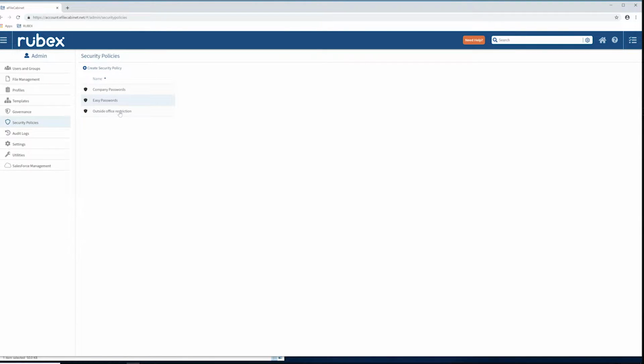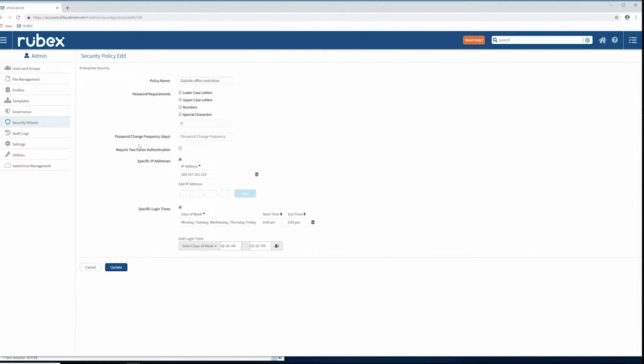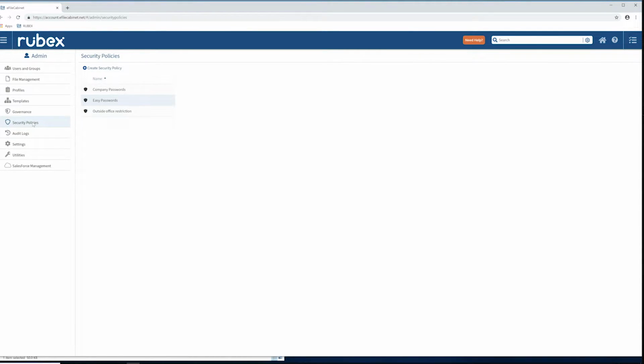You'll also notice that I have an outside office restriction. This has no policies regarding password requirements or password change frequency. It does have, however, a specific IP address that must be required when accessing the system, and I can access this Monday through Friday, 8 a.m. to 5 p.m. If I'm outside those boundaries or not at this IP address, I would not be able to access this policy. Now, what makes this so simple? It's the ability to create a simple policy and then add that to users or groups inside the system.